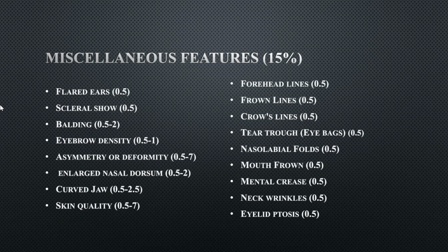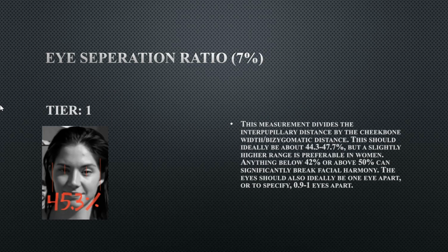Her miscellaneous features, and she literally doesn't have any miscellaneous features. So nothing negative about her face, like no forehead lines or a lack of eyebrow density or anything like that. Like skin quality is perfect, everything is perfect. So I didn't take anything from miscellaneous features, so she got a 9.5, and 9.5 is the highest I'll usually go.